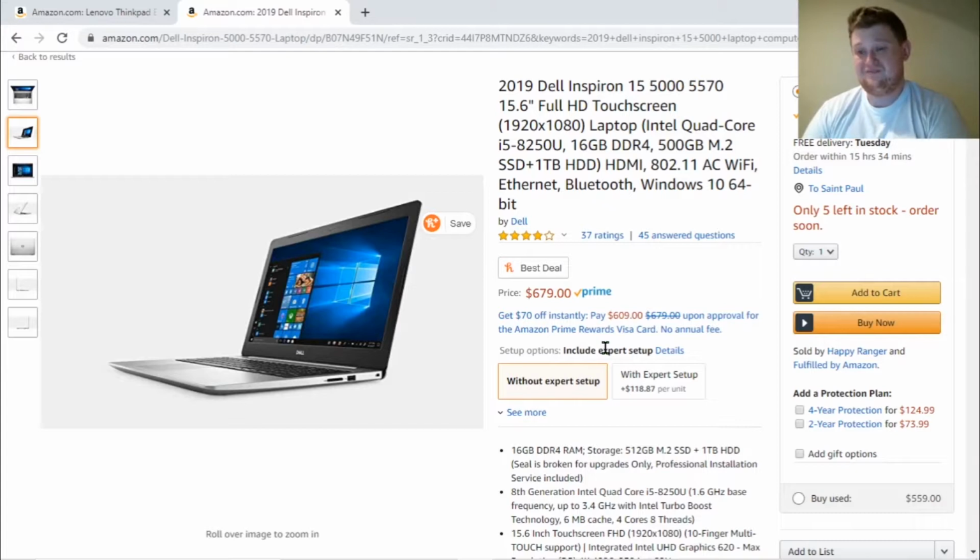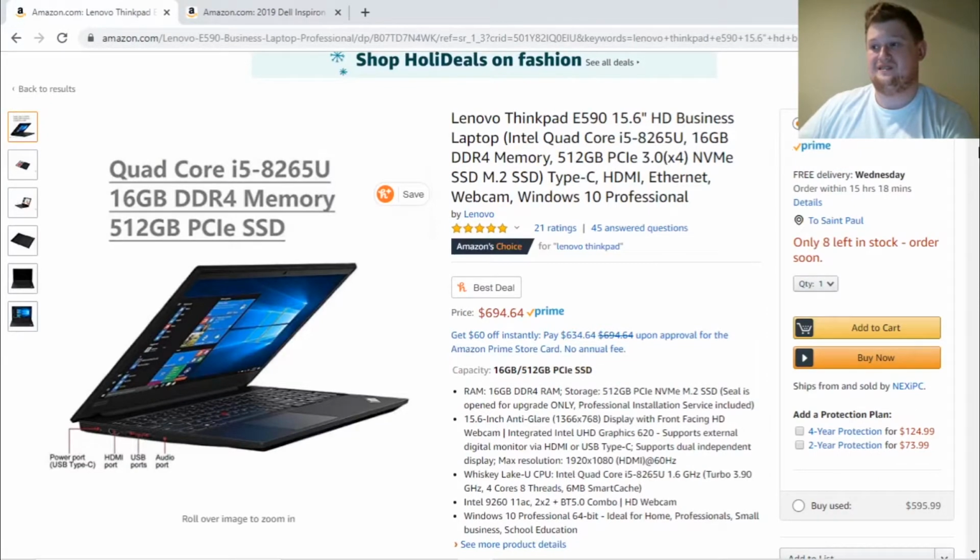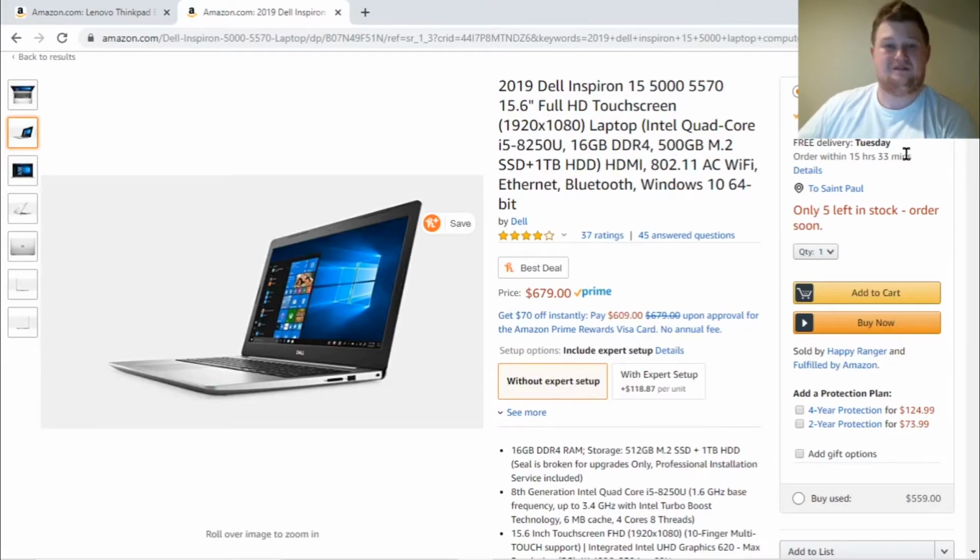This particular laptop is running at $679. It has 16 gigabytes of RAM and 500 gigabytes of solid state, plus 1 terabyte of hard drive. That's really good. Not a lot of laptops can cram that much memory into it. And with that solid state drive having a ton of memory on it, it's going to be really fast on top of that 16 gigabytes of RAM. So that might be a fairly good option, and I believe we can go back to the original computer. I think it's actually cheaper than the last computer that we were just looking at.